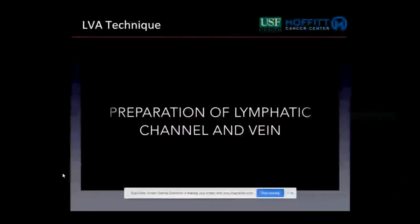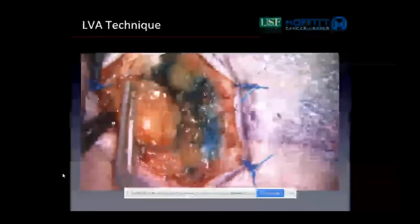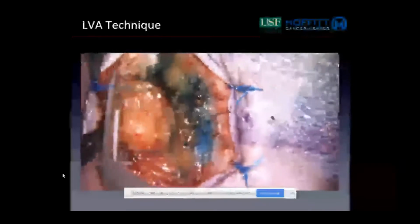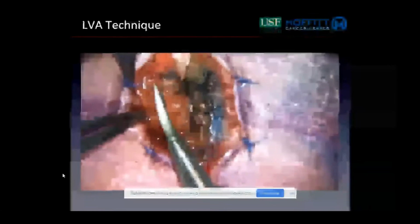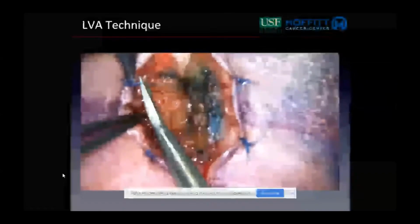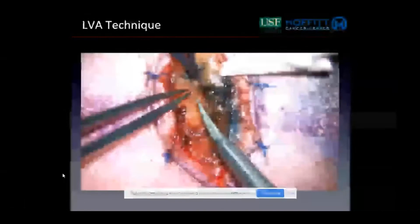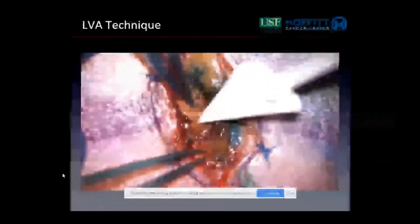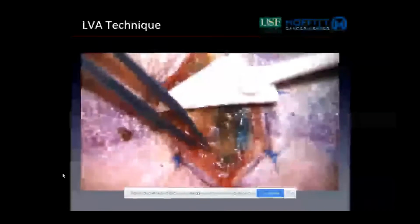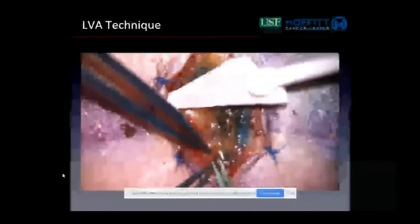Once we've identified our lymphatics and an appropriate recipient vein, these are both prepared, the lymphatic being clipped proximally and the vein being clipped distally. That's usually the orientation we approach this in, an end-to-end anastomosis fashion. And then again, this is all done with simple interrupted sutures. 11-0 sutures is usually what we're using to do this, anywhere from 2 to 4 sutures to get good coaptation of the ends of the vessels in a tension-free fashion.